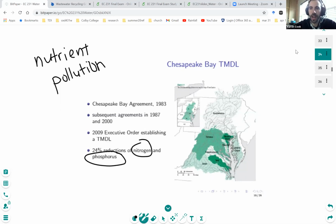And so once again, we have a case where we have a social dilemma. We have farmers in Pennsylvania and Maryland and Virginia. In this case, it's a lot of dairy farming, especially, which causes a lot of this nutrient pollution.